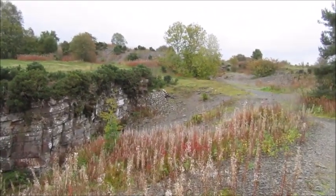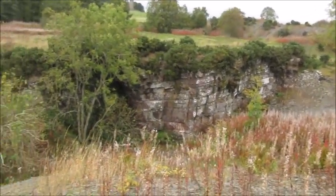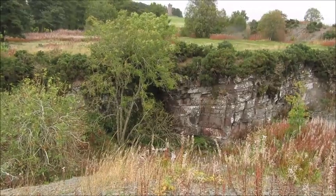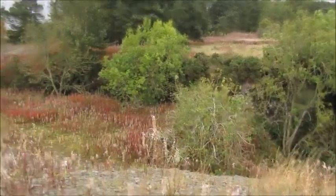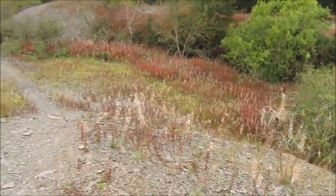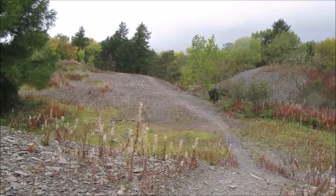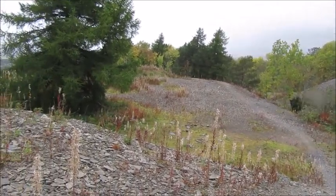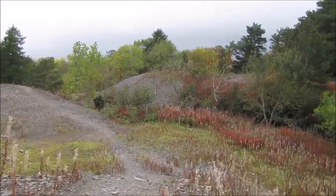Well, I found a bit of an old quarry, which is down here. No, I'm not going down on my bike, I can assure you, as much as I'd like to. I didn't come here for that, but yeah, definitely an old quarry. I don't know what it was mined for, slates or whatever.